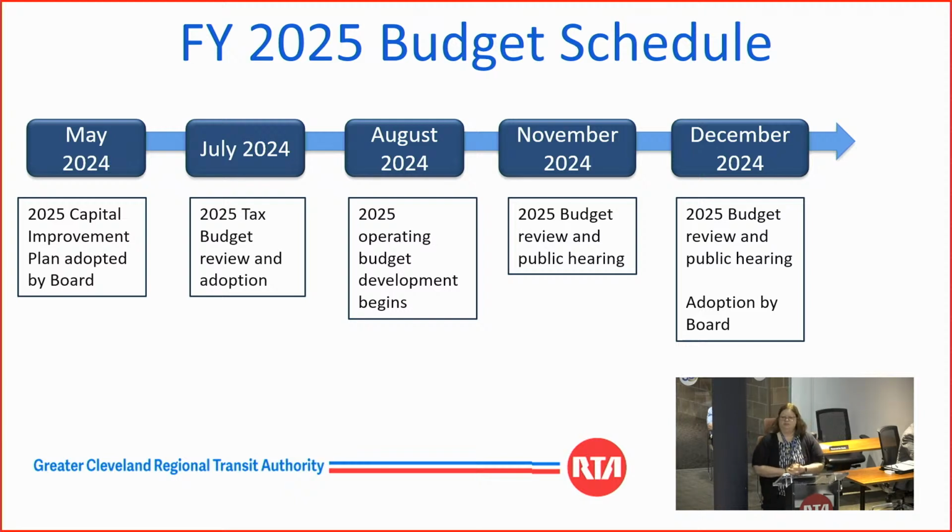In May 2024, we presented the 2025 Capital Improvement Plan, which was adopted by the board. The capital budget was submitted earlier in the year to align with the NOACA, ODOT, and FTA planning schedules. We will be coming back to the board to amend the capital improvement budget later in the year so we can purchase the next set of rail cars. Today, we are presenting the 2025 tax budget and will request that the committee recommend this to the full board for adoption on July 30th.